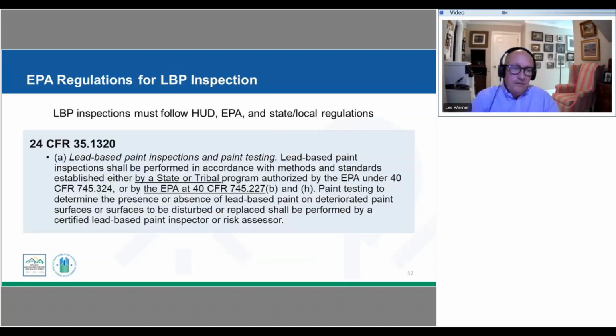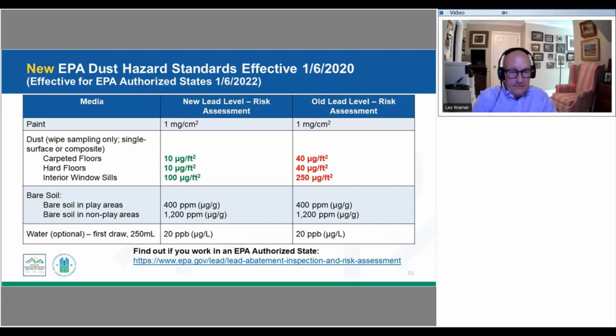So for our lead-based paint inspections, they have to follow the HUD and the EPA rules, and then as Chris mentioned, we may have more stringent state or local regulations. And so you'll see in the reference at 24 CFR 35.1320 that our inspections have to be performed in accordance with either a state or tribal program that's been authorized by the EPA or under the EPA 40 CFR 745. And so this lays out the standards for that inspection process.